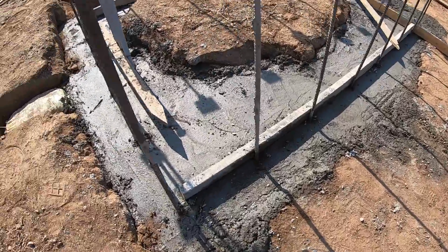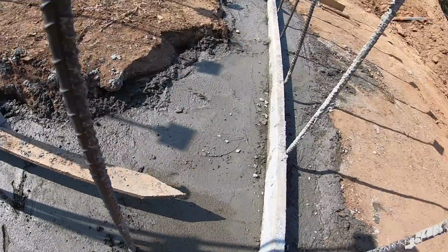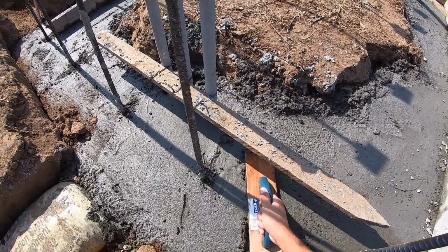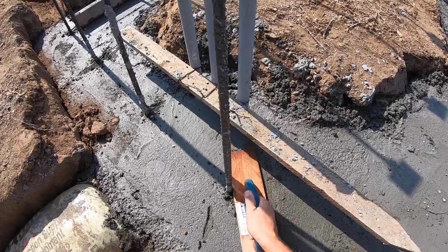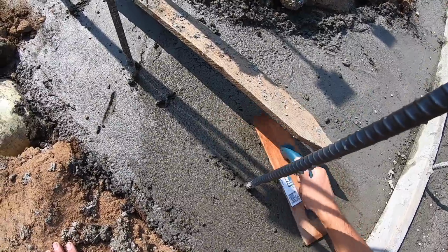All right, so as you can see, everything goes off pretty quick here. So we're gonna strip the top form there. We're gonna get these floated out nice and flat. Again, this is just for block. Don't need to get too crazy with it.